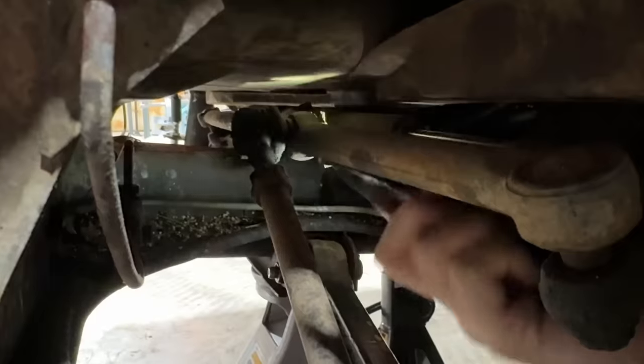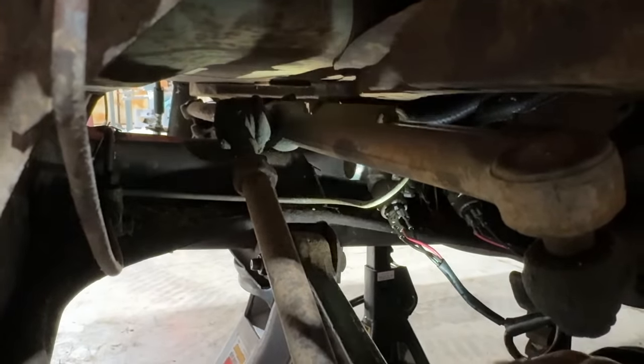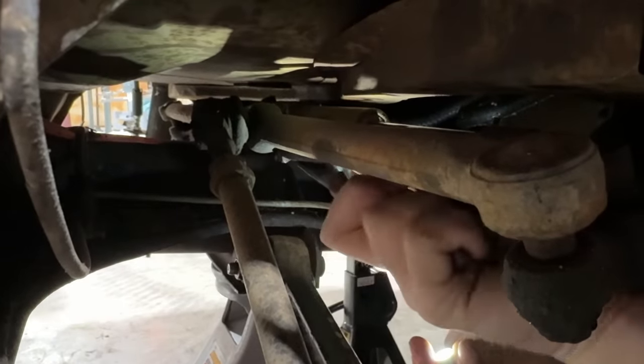I broke it. Well, snap. What'd you do? It broke. Fun time. It broke the cotter pin. I was trying to be careful.